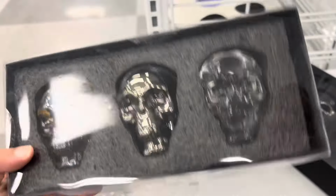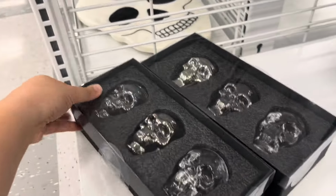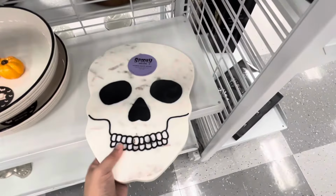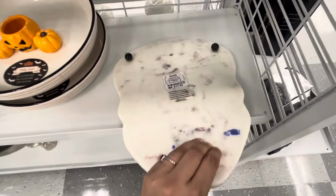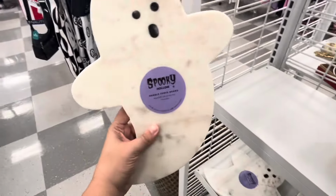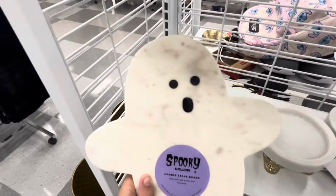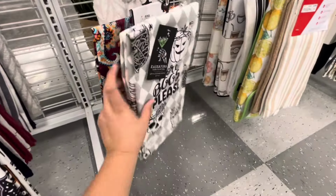Then down here, check out these skulls. Set of three, $12. Two of them, two pack. And then we have these skull cutting boards. Very heavy. Don't want to break anything. They're $12. Also, some ghost cutting boards for $10. Spooky.